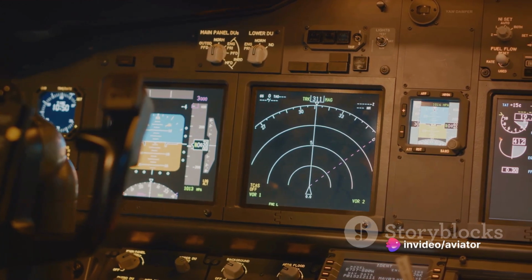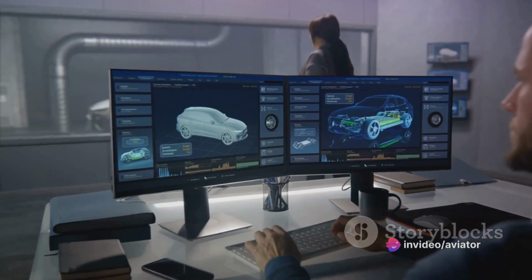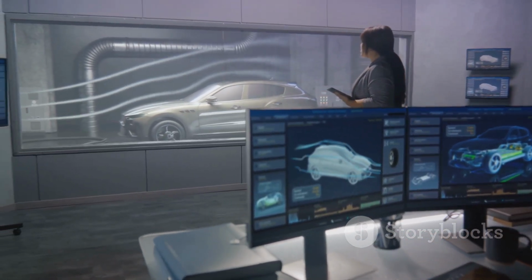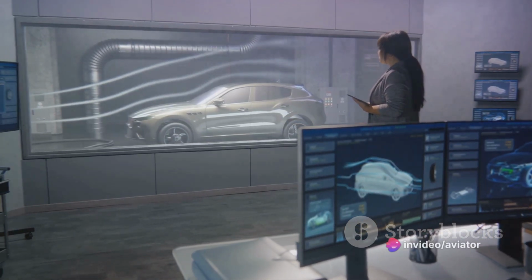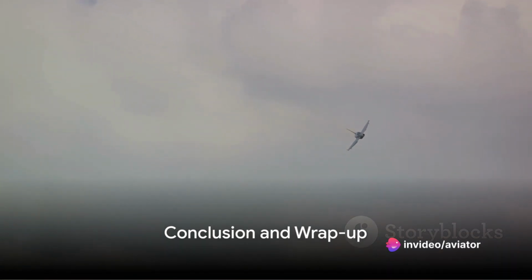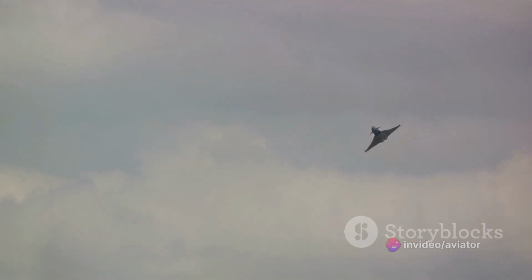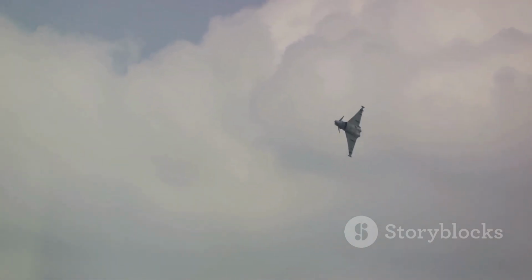Finding the sweet spot between stealth and aerodynamics is the challenge for aircraft designers. It's a delicate dance, a balancing act of compromises and trade-offs, but one that continues to push the boundaries of what's possible in aviation. In conclusion, while there are inherent trade-offs between stealth and aerodynamics in aircraft design, the quest for the perfect balance continues to be a driving force in aviation technology.